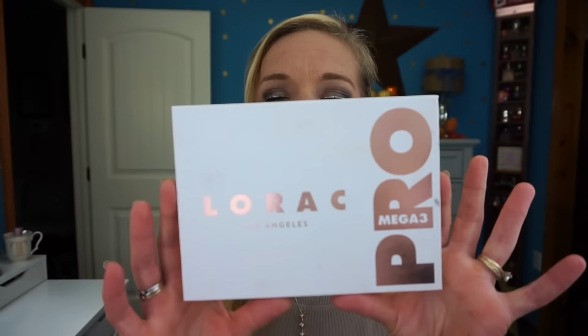So now the number 8 item is the Lorac Mega Pro 3. So we have 3 palettes featured in this countdown series, and the reason is because all 3 of these are absolutely amazing. I highly recommend any of these. Well, actually, how many do we have here? We actually have 5. But I recommend all 5 of these palettes because I think they're absolutely amazing. I think depending upon what colors you're looking for is what you need to look at.